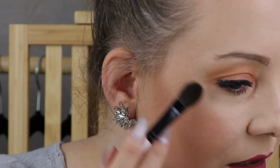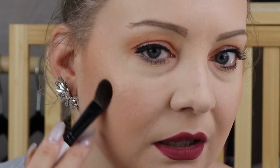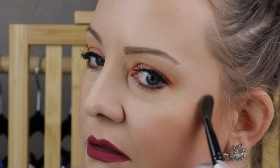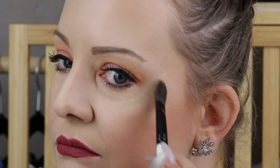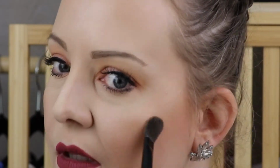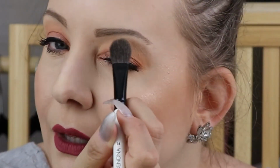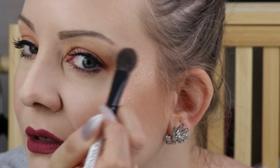Love that, so pretty. Okay, I'm just gonna apply that to the high points of my cheeks because I don't want anything too intense, but that's just so pretty. I love that shade. Love that. Ooh, that's so pretty. Okay, I'm just gonna take a little bit more. I'm gonna just graze under my eyebrows, just dust a little bit up there.